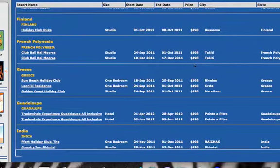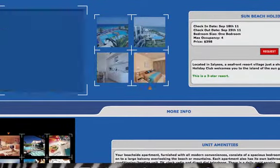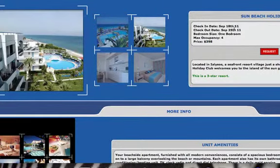If you find one that you like, let's see, here we go. We've got one here in Greece, the Sun Beach Holiday Club. You just click on it. It's going to take you inside. You'll see some little pictures about it. This looks very nice here in Greece. Just to clarify the dates right here, 1 bedroom, 4 people maximum. They do have 2 bedrooms that'll have 6 or up to 8 people, so just keep an eye on what the max occupancy is.